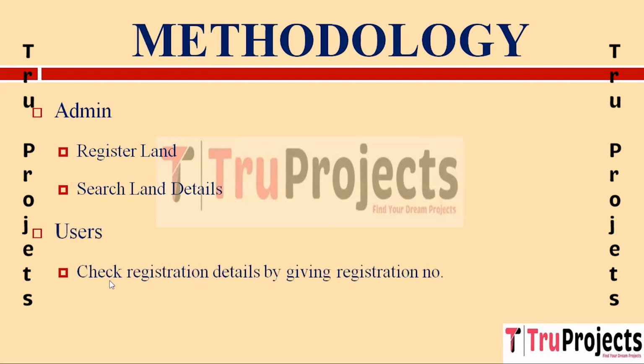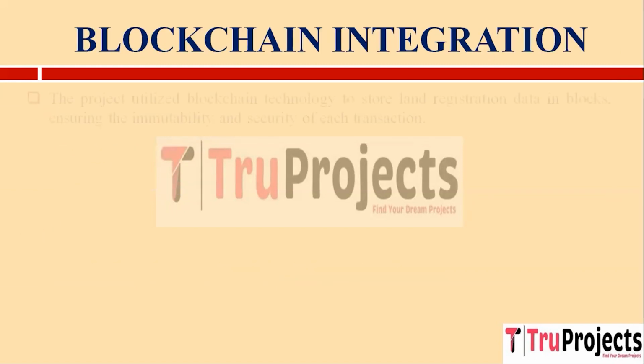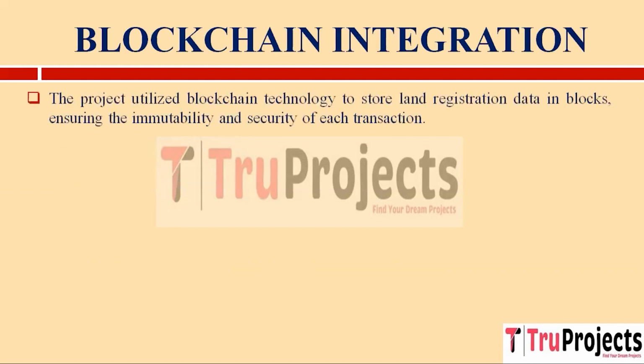The third module is Check Registration Details by giving registration number. Here, users, typically landowners or individuals interested in specific land details, can utilize this module to search for land registration details using the assigned registration number. This feature provides users with access to information about a particular piece of land, including ownership, boundaries, and other relevant data.